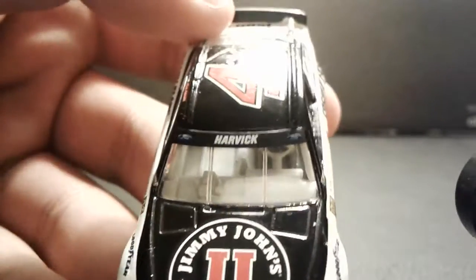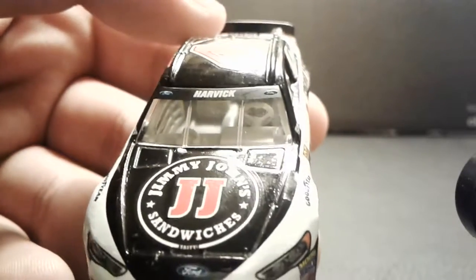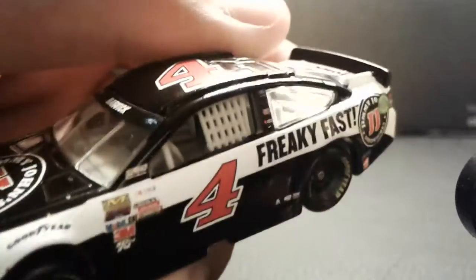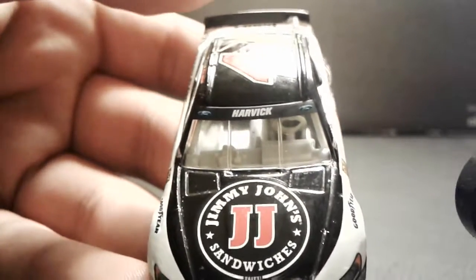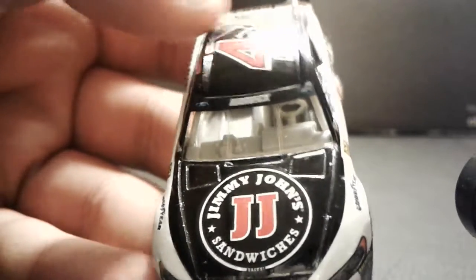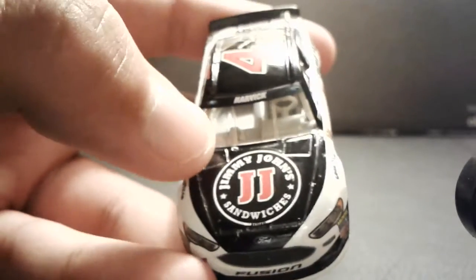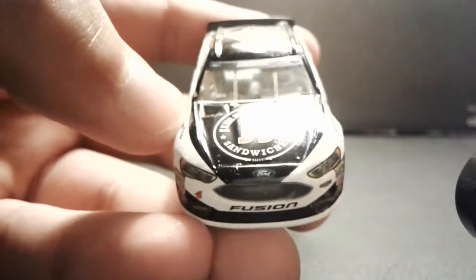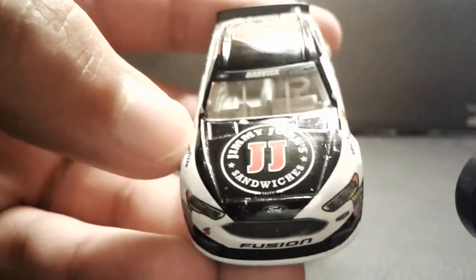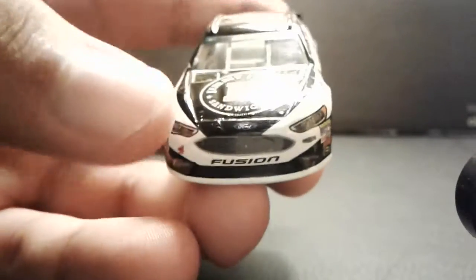Let's just take a closer look at the car. Right there on the name rail, we have Harvick, the Ford logos, and then inside there's the cockpit, the steering wheel, and the window net to indicate to the safety members after a crash that the driver is okay. You see that there are molded roof flaps right there to prevent the car from going airborne. It says Jimmy John's Sandwiches, JJ Sandwiches. What does that say? Tasty. Oh yeah, okay. Ford logo right there.